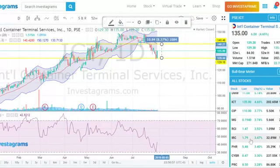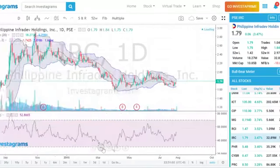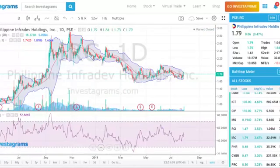Let's talk about IRC. IRC is already very cheap. IRC is connected with the subway that will be constructed here in the Philippines. I think it'll connect Makati to BGC. I'm not sure if it'll go as far as Mall of Asia, but it'll connect the neighboring cities of Makati. So there is a big project connected to IRC, and right now we are at a very cheap price.